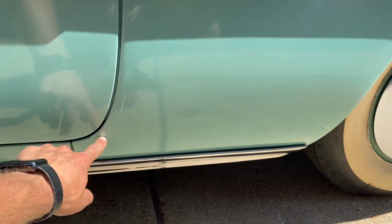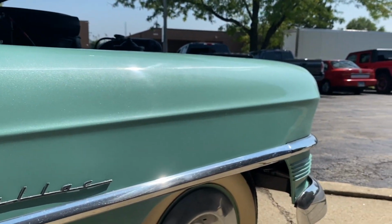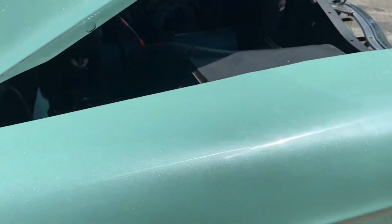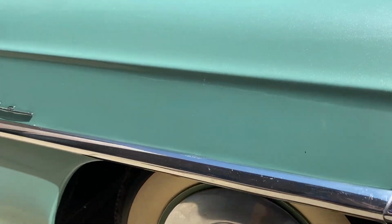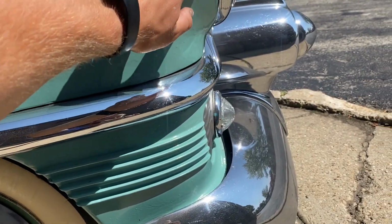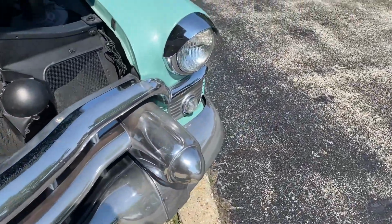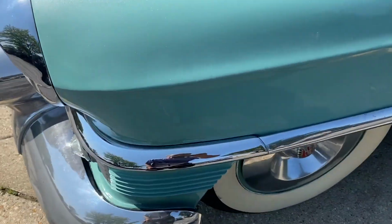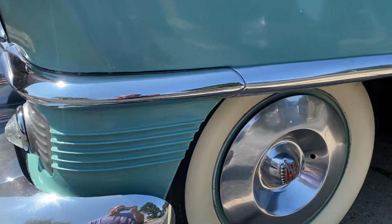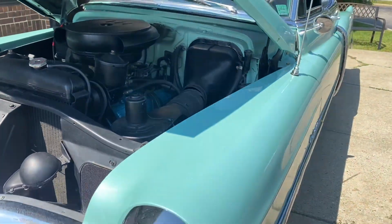Looks like a little drip right there on the paint. And I see a couple marks right on that piece of trim. Keep going here. And I'm noticing right here, looks like a couple runs in the clear on that side. Let me look at the other side, see if it's the same thing. Just looks right there on that side. So again, we are going to fire it up now and then drive it. So here we go.